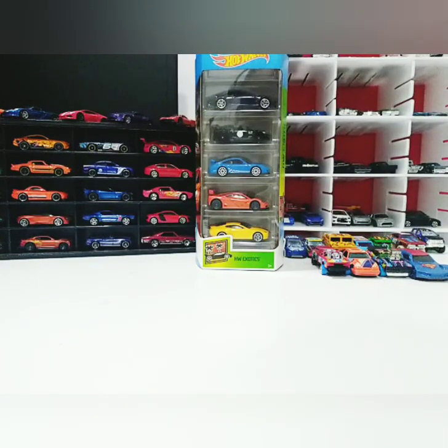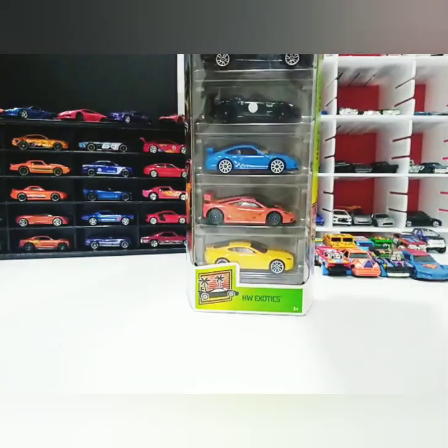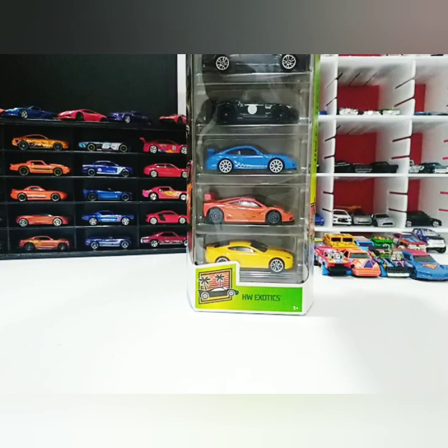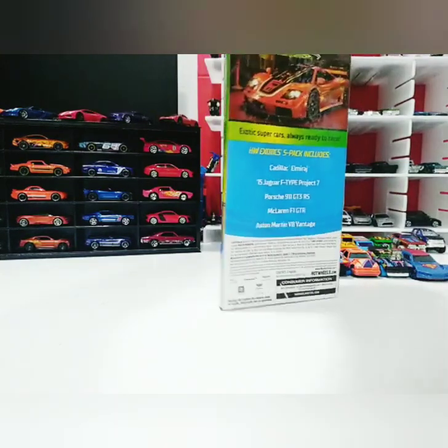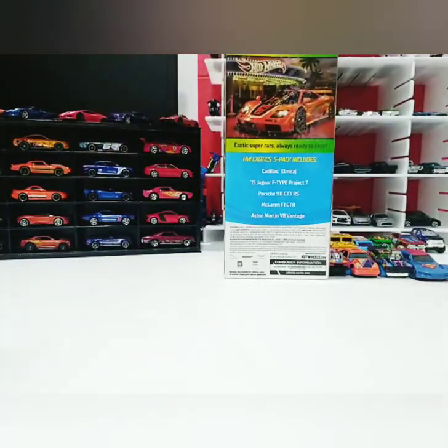For this episode, I will feature a quick unboxing of my latest Hot Wheels Exotics 5-pack set. I just got it this year as a birthday present, and this is my second Hot Wheels Exotics. Ironically, I also got my first one as a birthday present 2 years ago.